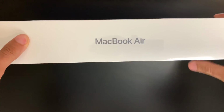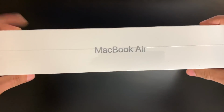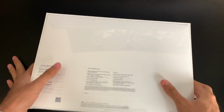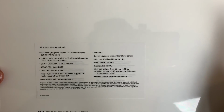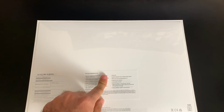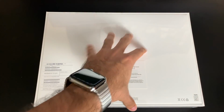So we have MacBook Air branding right there, the Apple logo, the MacBook Air logo there again, of course another Apple logo. Now this is the baseline 13-inch MacBook, so this is what I anticipate most people are going to get, especially if you're a student. So it's going to come with 128 gigabytes of SSD, which I don't know why Apple is doing that. 128 gigs is nowhere near enough for what a college student is going to need.